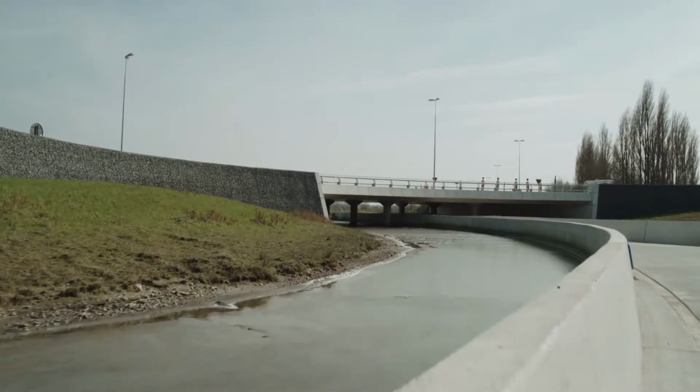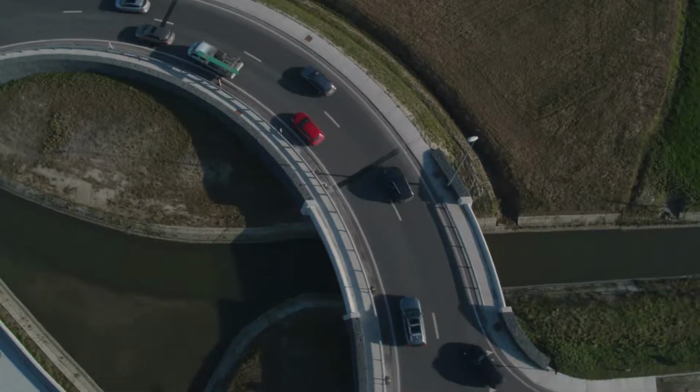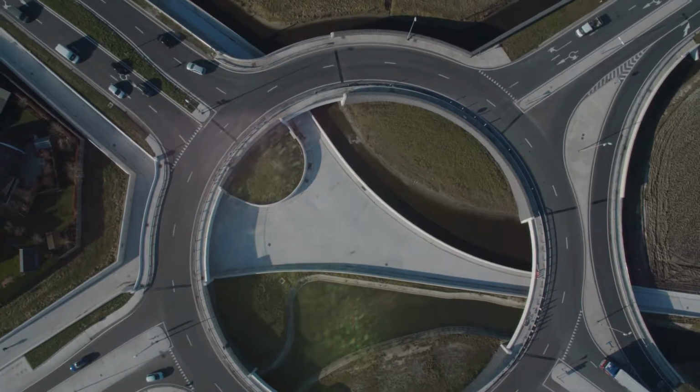At the heart of the roundabout, the Zwinnenvaart and north and south waterways merge into a natural wadi landscape. Only the seasons have a hold on the water level. As a result, the traffic artwork becomes one with the landscape.